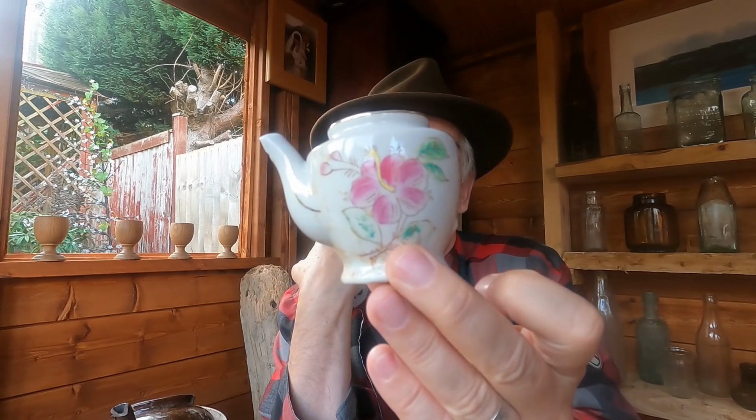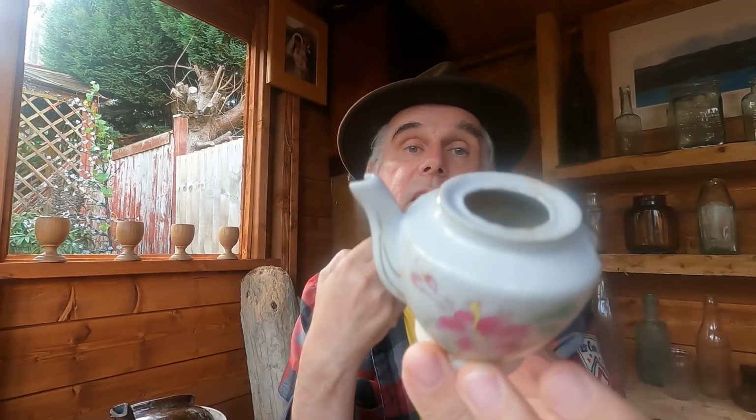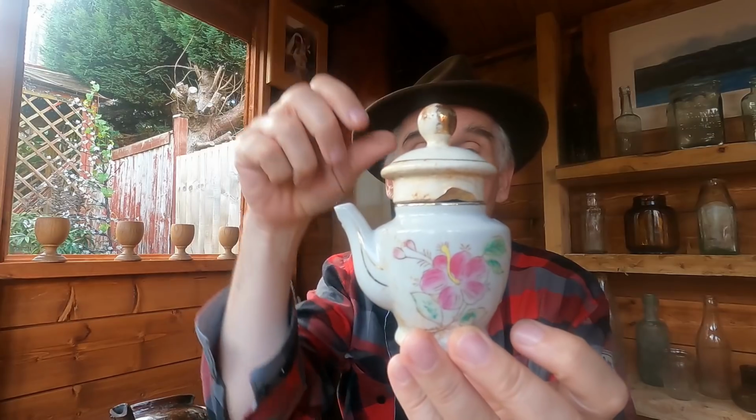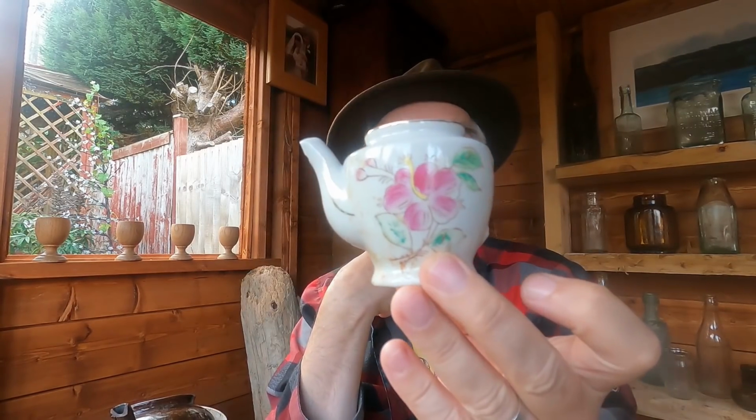This is a lovely little teapot. Yes, it doesn't have any handles, it's got holes. Yes, it's got a chip on the spout. And no, this little lid may be little, but it's not going to fit on there. Not at all. But it's still beautiful.